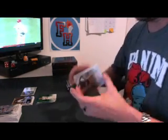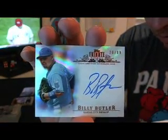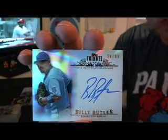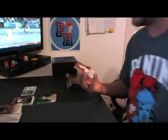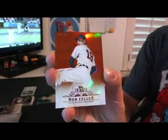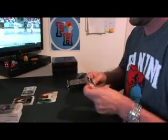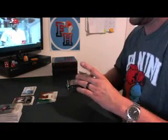See, more orange. More orange. There's a hit before the orange this time, though. Kansas City Royals' Billy Butler, number to 99. The Royals. For fatness. And the orange parallel for the Cleveland Indians, Bob Feller, 38/50. Gem at 101. Sandy Koufax base in there. I do not see orange this time.